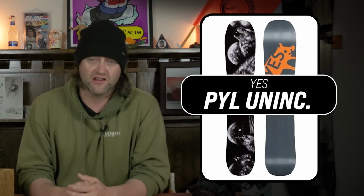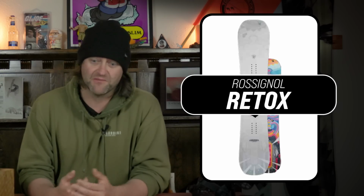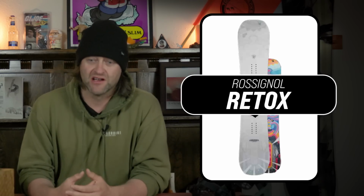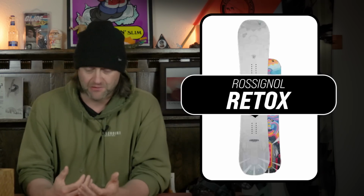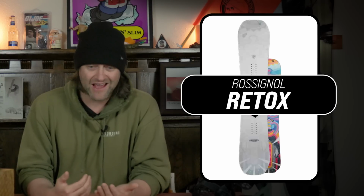It's just that good. The Rossignol Retox. I think people sleep on Rossignol as a brand in general, especially the Retox from them. It's just a good cambered twin snowboard. It just feels like an old school cambered twin snowboard. It's got good response. It's got good pop. It'll rip a carve when you absolutely need to. That's why it made it on this list.